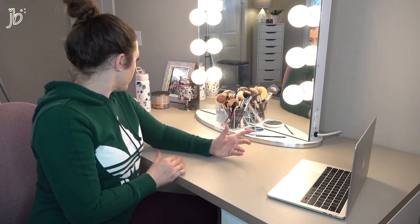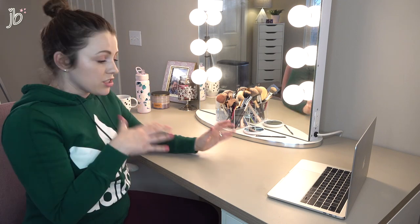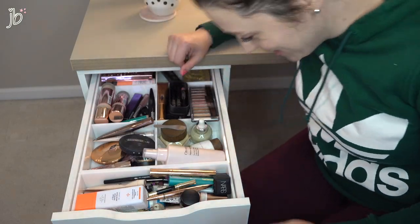Why am I out of breath? I haven't even gotten up. So I'm gonna zoom you in. We're gonna look at the current status of my everyday makeup drawer. You guys are gonna guffaw. It's pretty, but it's messy.